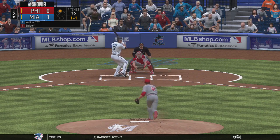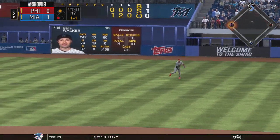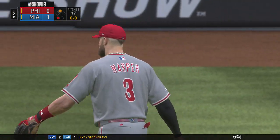He's set. Here comes the 1-1. This is pulled into right. But this is right at him in right field as he hardly has to move to take it in for the first out. And the runner, not tagging, will retreat to second base.